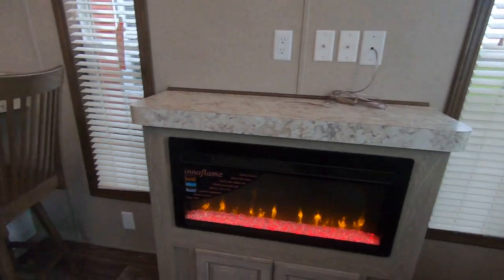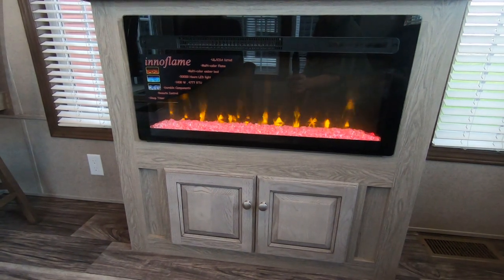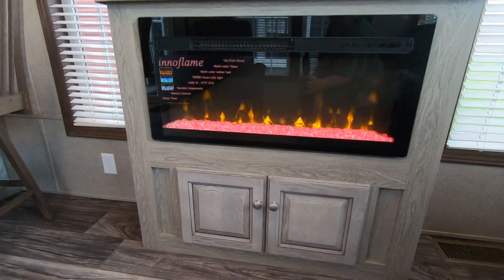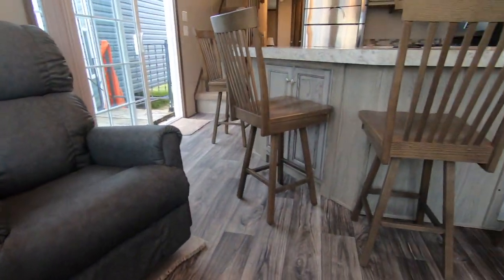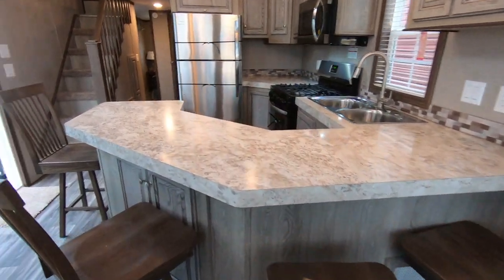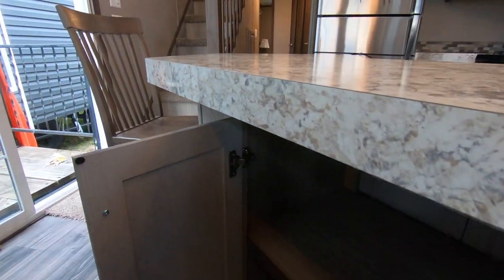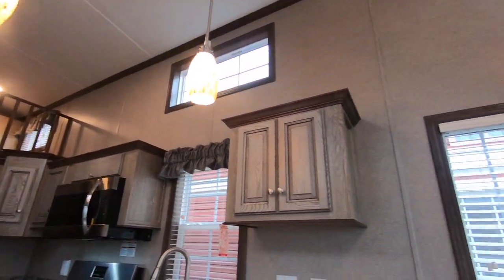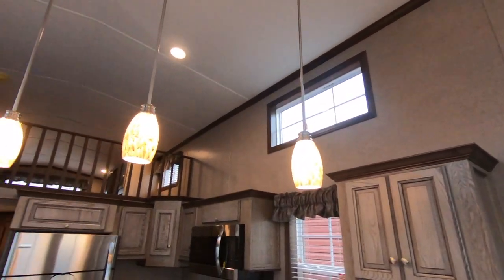Wood mini blinds on every window. Check out that fireplace, man. How real is that looking? 50,000 hours LED lights. I wonder if that's lifetime. You got a Mastercraft rocker recliner. You got four swivel chairs. And then you also have, check this out, a hidden bar. Okay, that's what we'll call it. The hidden bar. Pendant lighting.